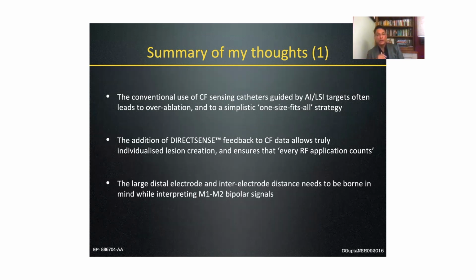Now, I would like to point out that the way this catheter is structured, the distal electrode is quite large. And also, the distance between the distal electrode and R1 is also longer than in most other catheters. So I found it quite difficult to be able to interpret the local M1, M2 bipolar signals. So I would say that the catheter is great in terms of what it allows you to do and deliver RF ablation successfully. But in terms of its diagnostic capabilities, obviously, because it doesn't have the MiFi electrodes and the distal electrode is much larger than, say, the SmartTouch catheter, you've got to be a bit careful in interpreting the M1, M2 signals.